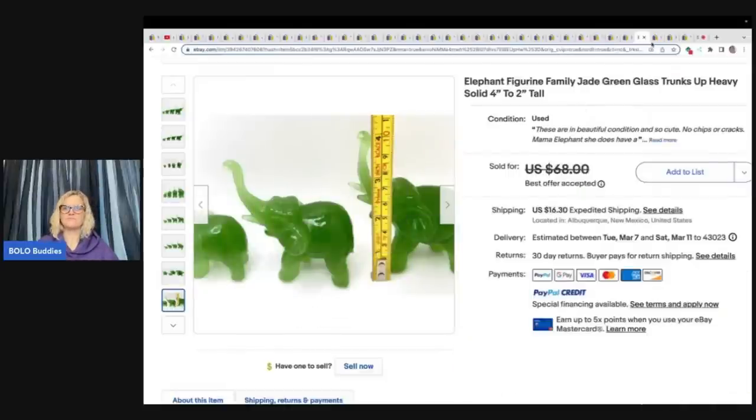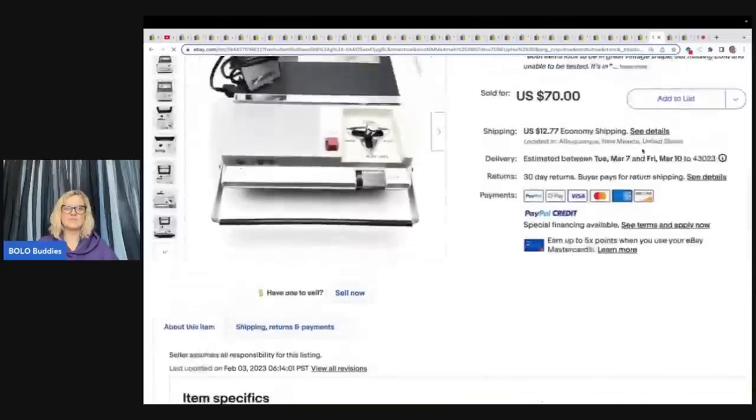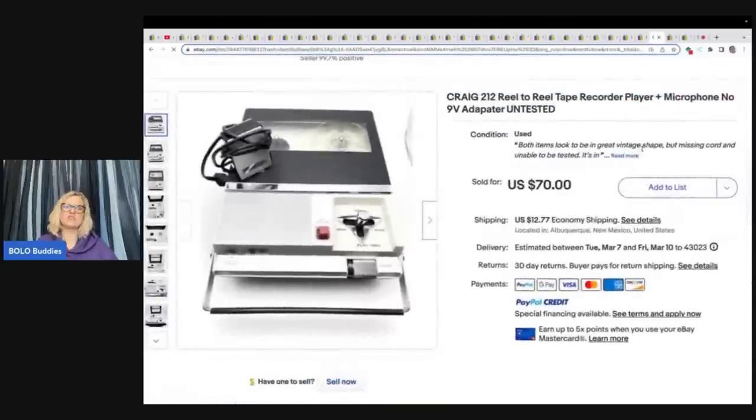Those are awesome. The next item she sold is this Craig 212 reel-to-reel tape recorder, player and microphone, no 9V adapter, untested. She got this for $13 at an online local state auction, sold as not working for $70 plus shipping.